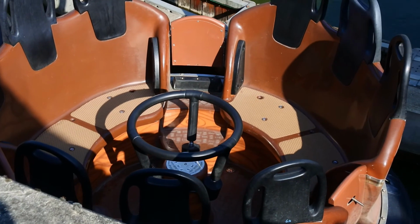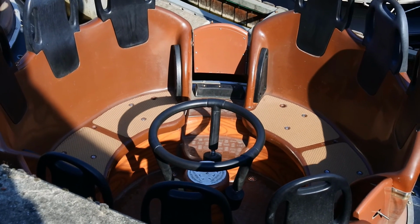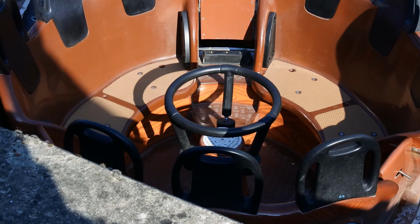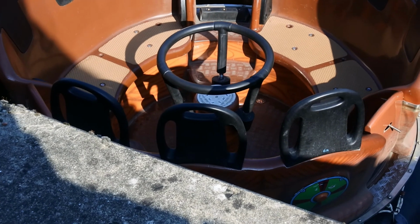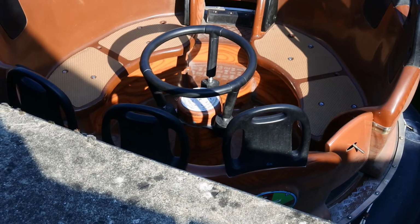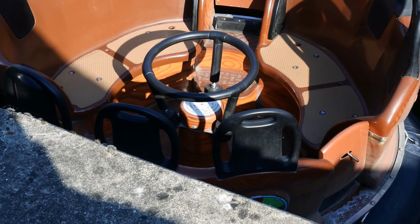So they'll show you one of the Viking River Raft ride vehicles. As you can see, there's a door which opens up. It's quite accessible, easy to get through. Plenty of seats, especially at the moment with COVID-19. It's one party per ride vehicle. So me and Louise going on this, we had plenty of room. And as you can see, no seat belts.